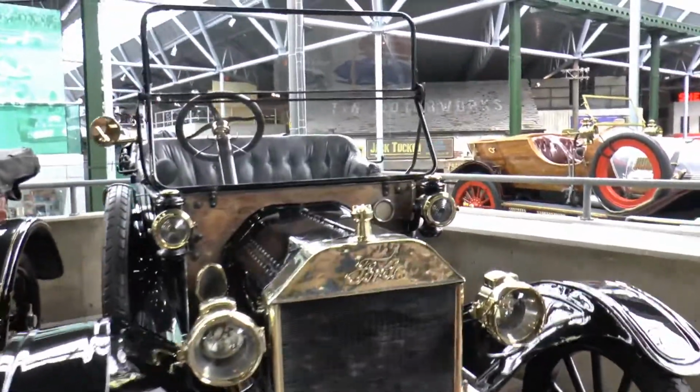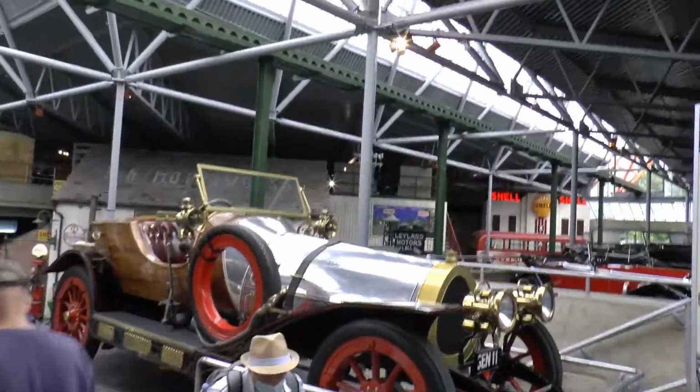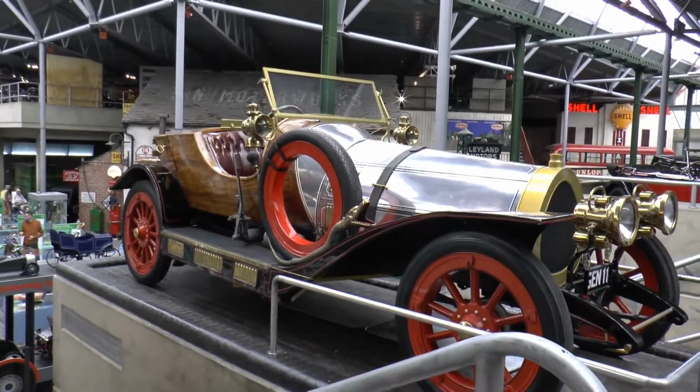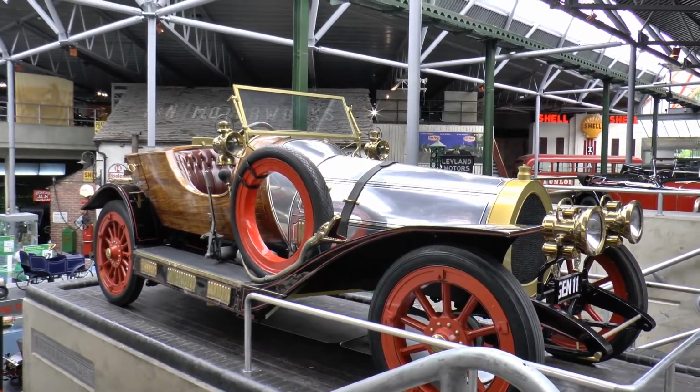And then we have Chitty Bang Bang. Jenny 2. There is Chitty Bang Bang, from the film Chitty Chitty Bang Bang. There's a car.